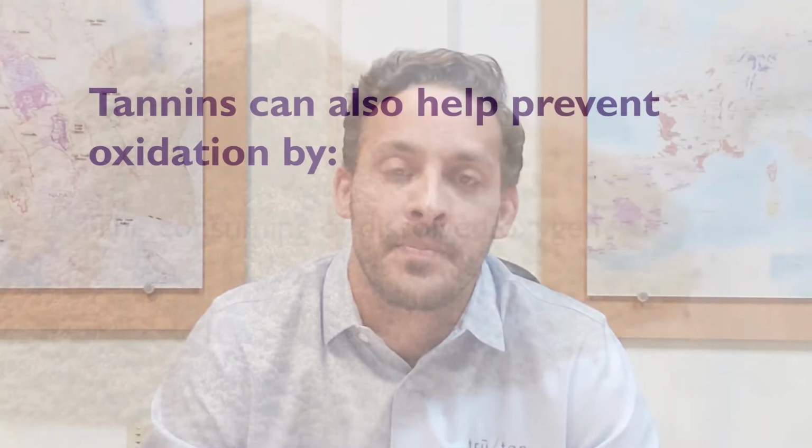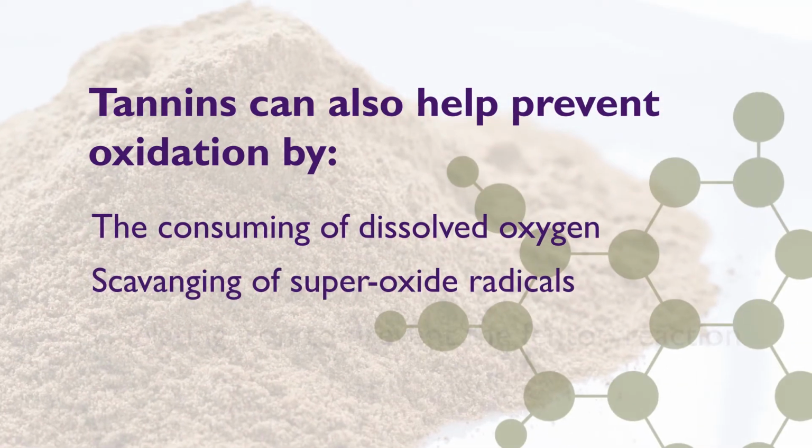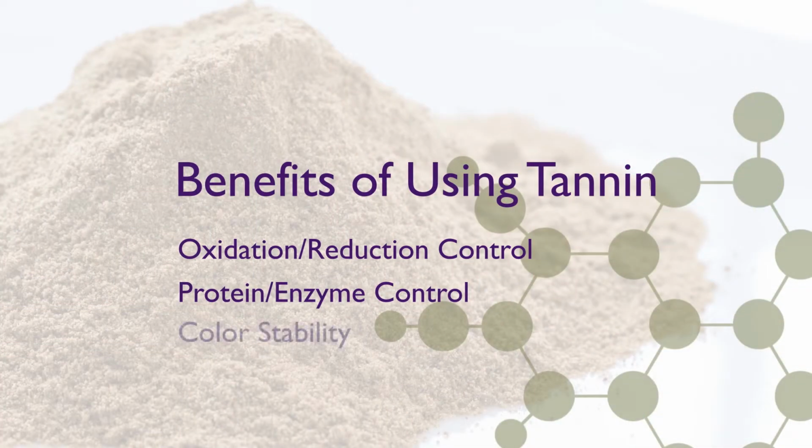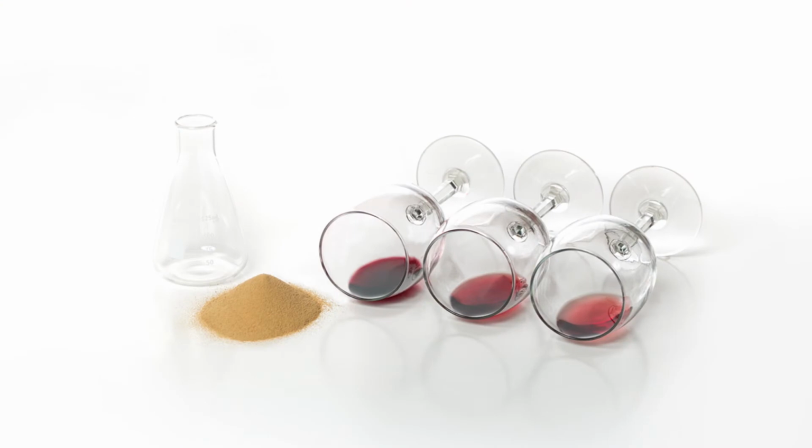Tannins can also help prevent oxidation through the consuming of dissolved oxygen, scavenging of superoxide radicals, and chelating iron to prevent the Fenton reaction. In addition to oxidation control is increased color. Tannins help stabilize red wine color through copigmentation. These pigments create a darker, longer lasting red that's more resistant to things like sulfur bleaching and oxidation.